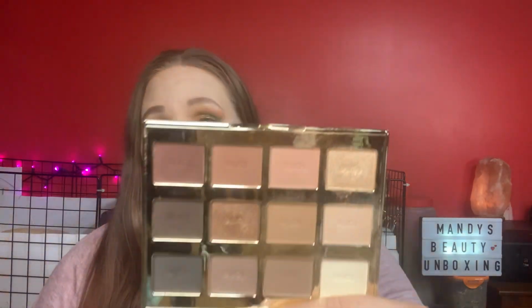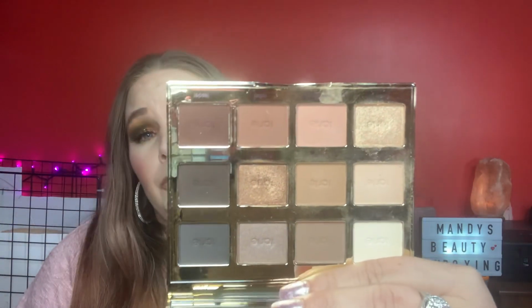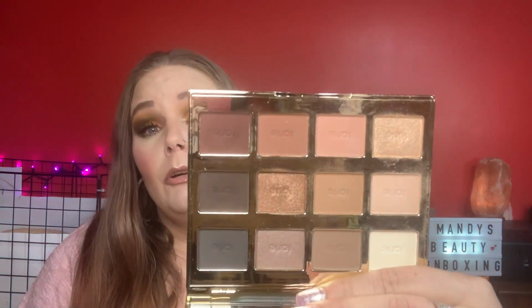Not to mention the smell is amazing. Oh, it smells so good, you guys. It's just a really nice neutral palette. So there's not much more to say about it other than it smells delicious and it blends out amazingly. It's just a good palette. And it's definitely something that could be considered an everyday palette. So that's why I picked that one.